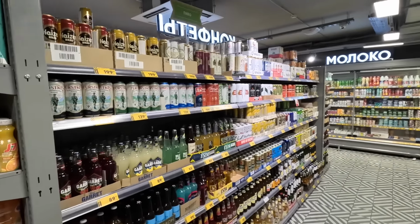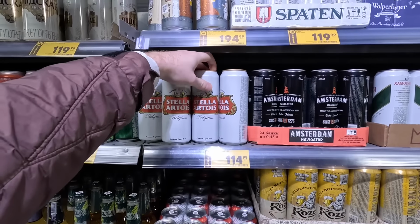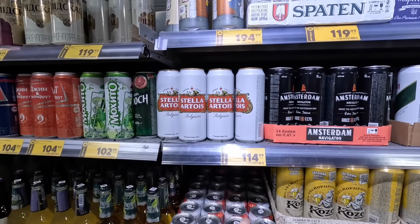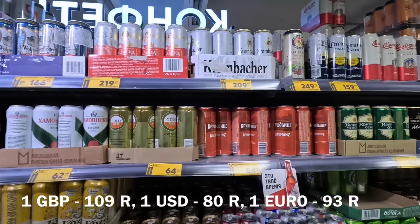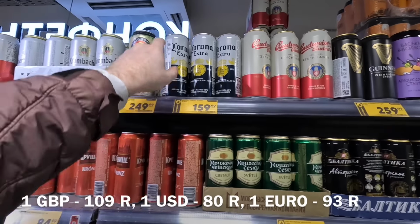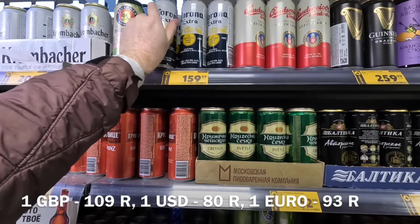And let's find alcohol. Stella Artois. Okay, there's a can of Stella. It's quite a big can. 114 rubles. Can of Corona. 159 rubles. Quite a small can though. You can see that. It's a bit like the size of a can of Coke.